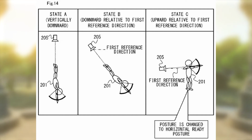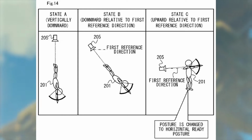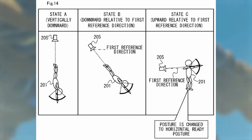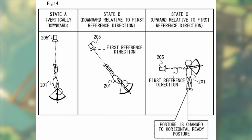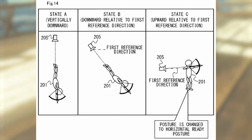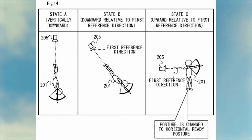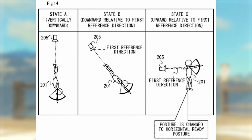sky. So looking at the patent, we've got three states: vertically downward, with the character diving and pointing the bow and arrow directly downwards; a second state where you're diving diagonally down towards a target relative to your starting position; and then a third state where Link is upward relative to the reference direction. And I think that is quite a complicated way of saying shooting relatively normally while falling from the sky.